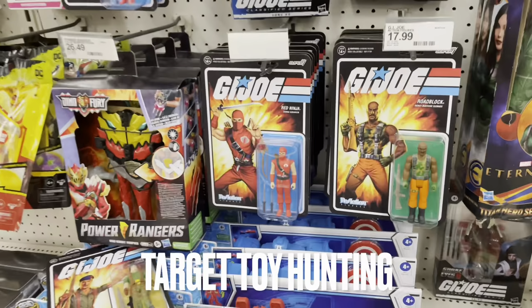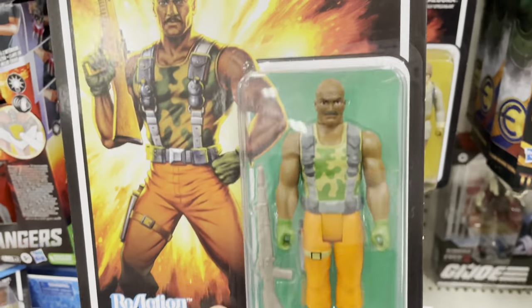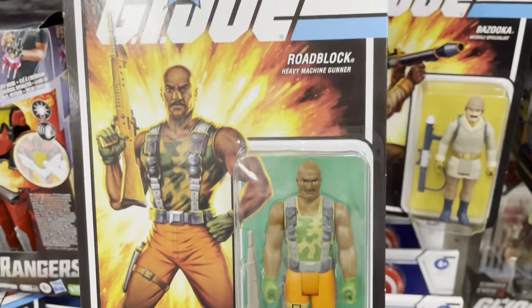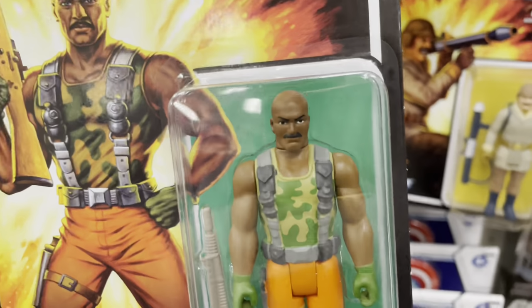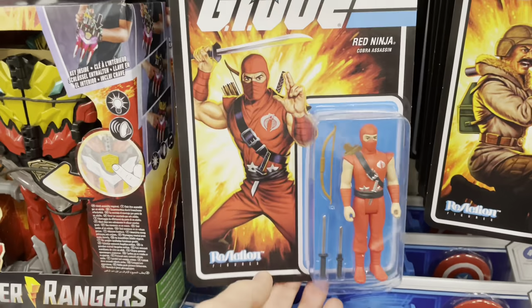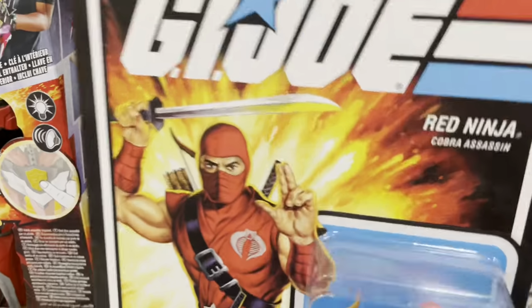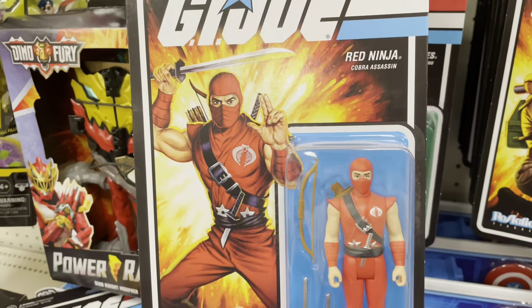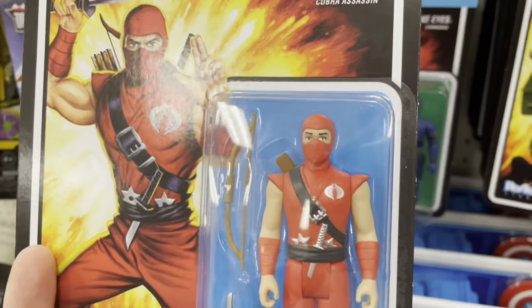Jumping into Target, looking for new Star Wars, but check this out. Yo, Joe, look what we got. The new Super 7 line. There is Roadblock. That looks great. I love the cartoon animated look. They're a little bit pricey, but they look so darn cool. And look at this, we got red ninjas. So many red ninjas. They got a bunch of these in right now. Great card art, really cool figure. It's basically Storm Shadow in red, but that is nice.